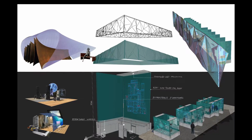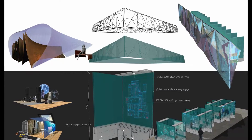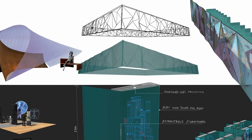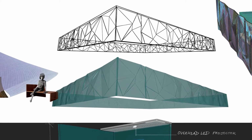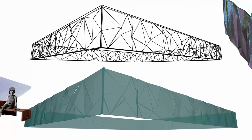And because this assignment is a joint effort, as you can see, our parti diagram has been divided in half. The upper portion is contributed by my partner Brian, in which he was drawing inspiration from the minimalist art style and subsequently came up with this geometrical, multi-layered laminated glass facade for our library.